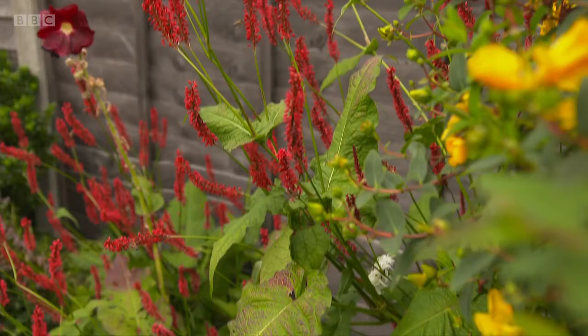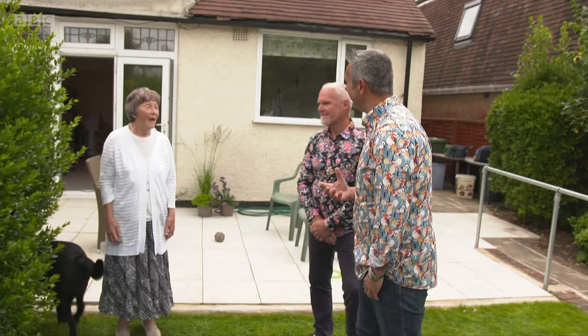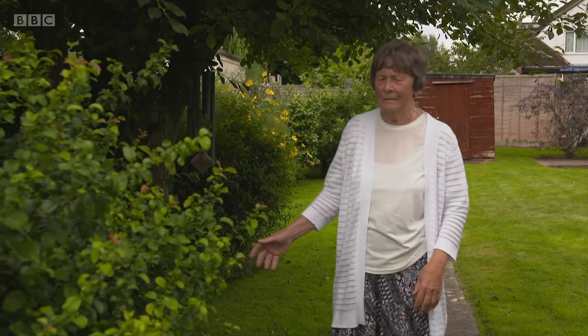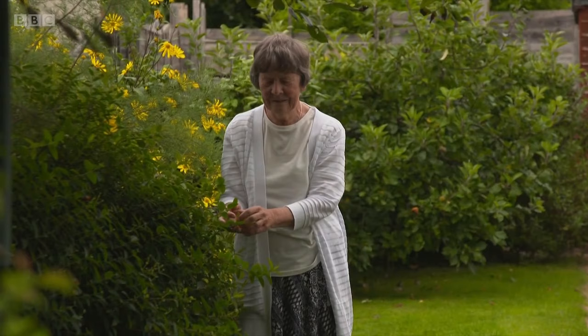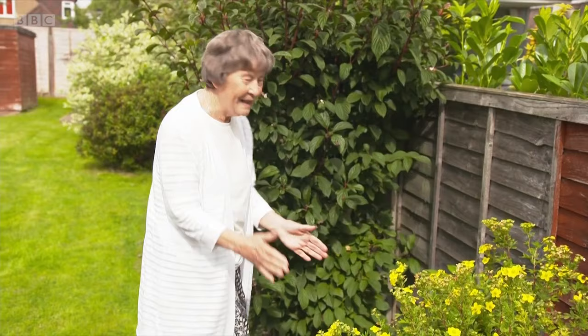So, Janet, the garden is wonderful. When did you first get interested in gardening? Well, when I first came here, really, the garden was such a mess, so I just wanted to make it look nice and full of colour. Having sight loss, how has it affected how you garden, how you practically garden? Oh, well, I actually sit down on the ground and I run my hands over the ground and I feel the stringy weeds. You've got a Deutzia. A little Deutzia. That's new this year. Oh, you're good at plants.